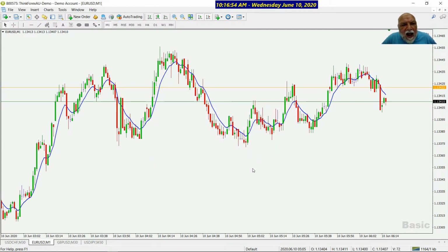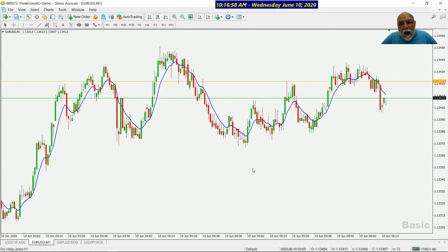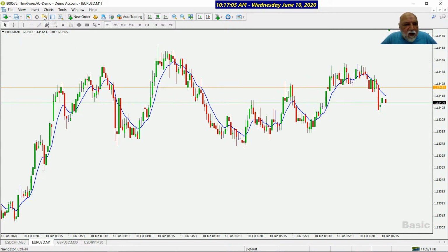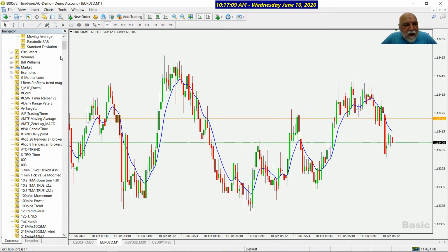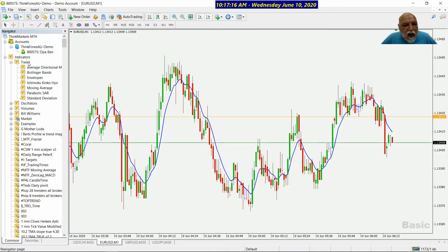Now, how do I add a moving average that I want to modify, I want to customize? All right, so I'm going to go up here to the navigator icon, and we're going up to the top here, and you can see here in trend, I'm going to click on moving average and drag that moving average onto the chart.